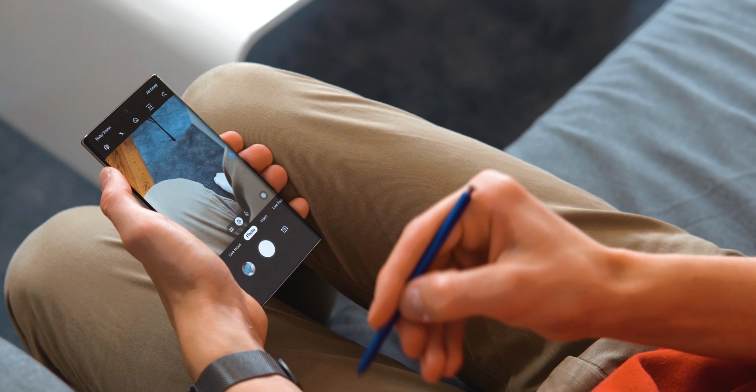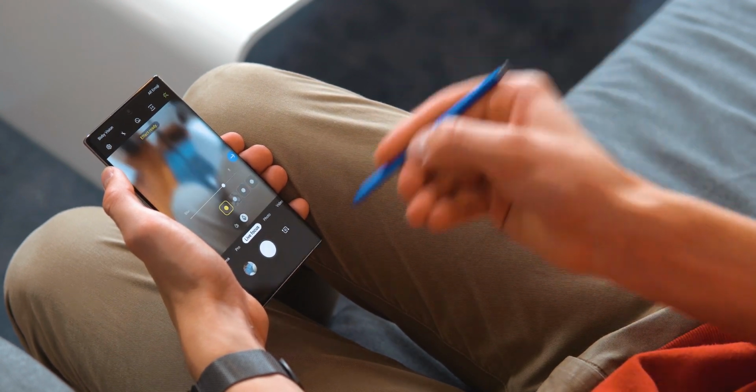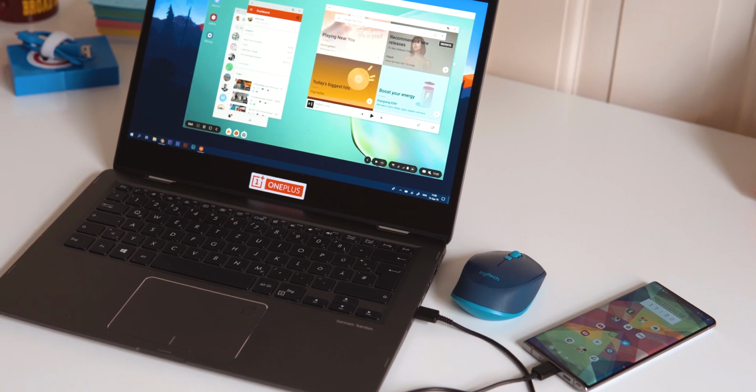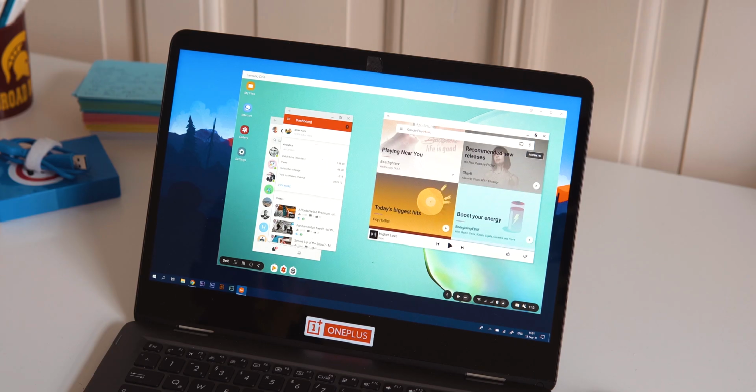Being able to use it as a remote shutter is useful, but the air gestures are just a huge gimmick that doesn't even work most of the time. What I also see as pretty much a gimmick is DeX. It's nice that you can now use it on your laptop with an app, because why would you dedicate a spare monitor to it? But the performance isn't great and the utility is limited compared to just having your phone next to your PC like normal.